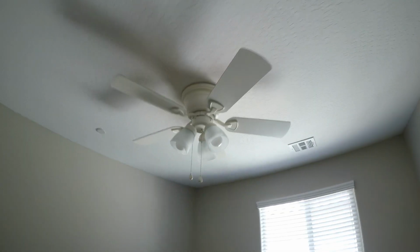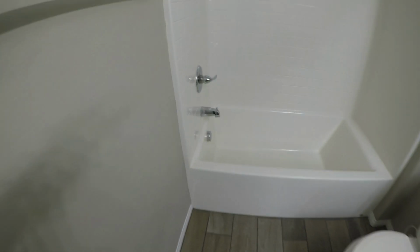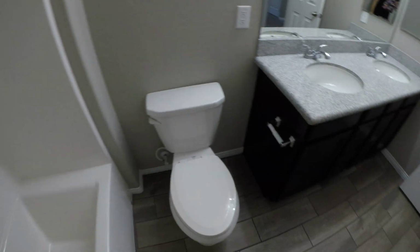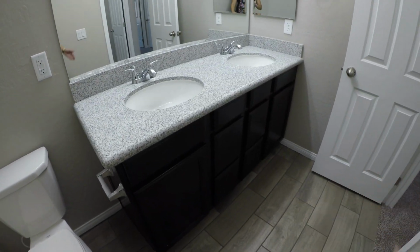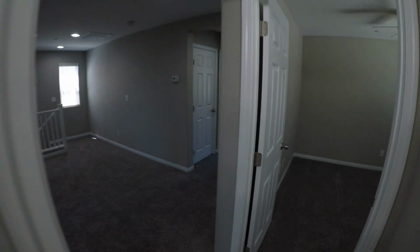We have closet guides, closet rod, light bulbs, light kit fan. Checking pretty much everything off the list. This shower does have a shower rod. So another thing checked off the list. Cabinets look great. Everything looks good. Whoops, sorry. Again, everything check, check.